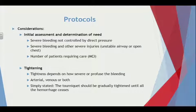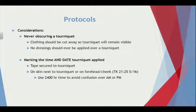So, initial assessment and determination of need. You want to make sure the patient actually needs it. So severe bleeding not controlled by direct pressure, severe bleeding and other associated injuries, unstable airway, an open chest wound, and the number of patients. This might be a patient that you can control with direct pressure, but you have 4 other patients that need your help. Tightening: the tightness depends on how severe or profuse the bleeding is. You want to know whether you're controlling arterial or venous flow. And simply stated, the tourniquet should be gradually tightened until the hemorrhage stops. And you should also reevaluate the patient, because as the patient gets resuscitated, their blood pressure goes up, and while you had it tightened enough to stop the bleeding initially, now they're bleeding again, and you might have to retighten it.